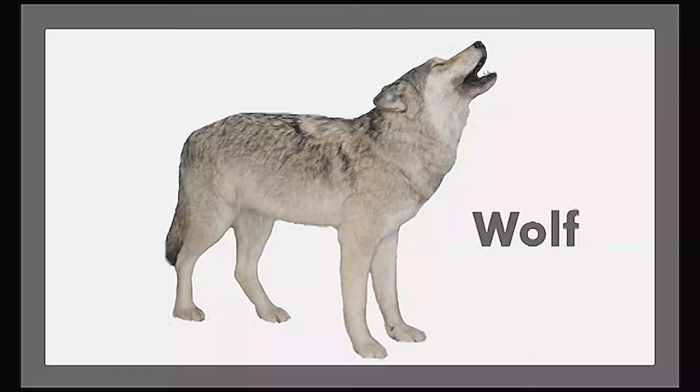This is a picture of a wolf. Wolves live in the woods, and they're like dogs, but they're bigger than dogs. Let's say wolf together. Wolf. Wolf.